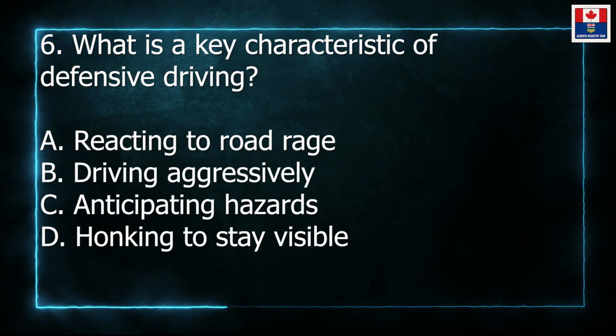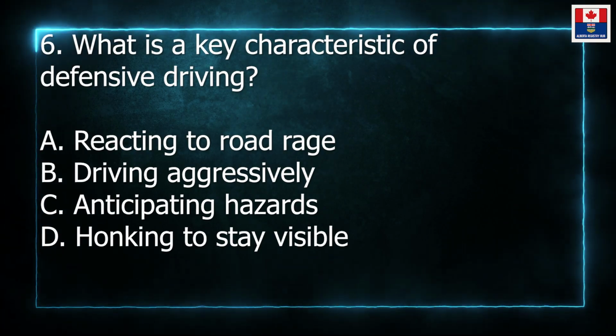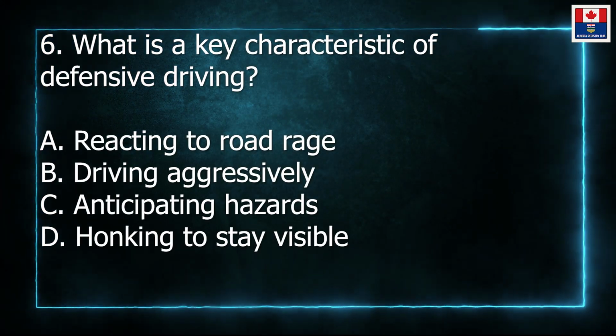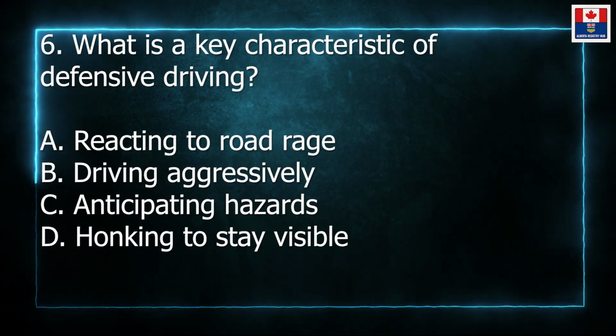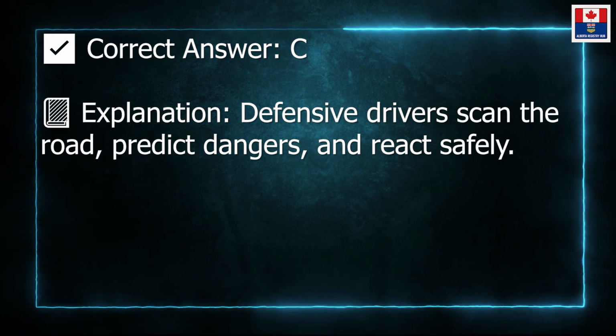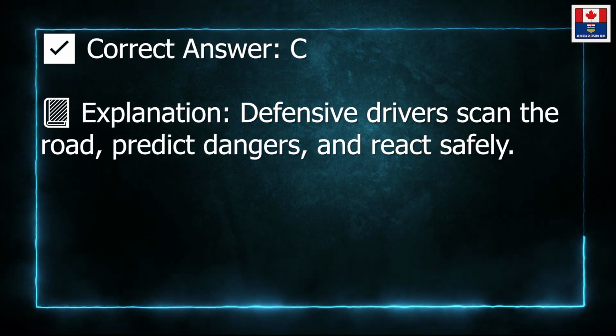6. What is a key characteristic of defensive driving? A. Reacting to road rage. B. Driving aggressively. C. Anticipating hazards. D. Honking to stay visible. Correct answer, C. Defensive drivers scan the road, predict dangers, and react safely.